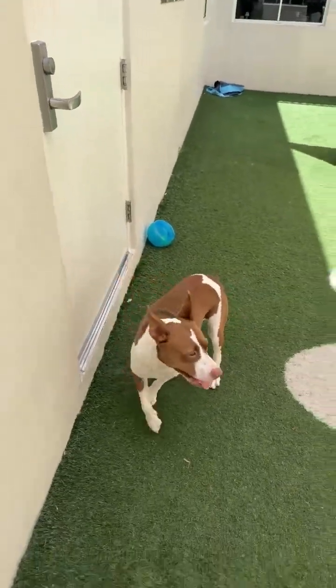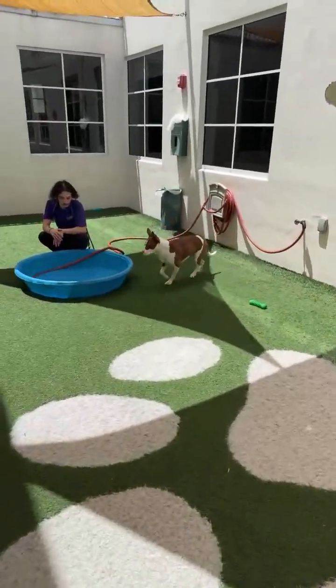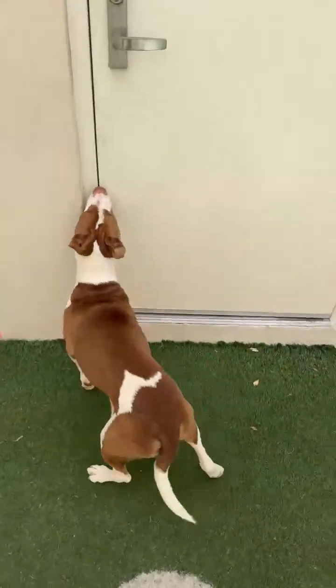Unfortunately, due to a series of unfortunate events in the family, they ended up having to bring Nibbles back to us. That was just last month on the 23rd.